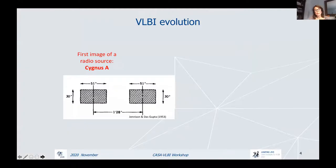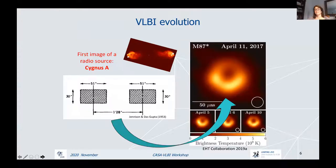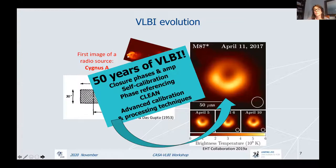So this is the first image of a radio source that was ever produced. This is Cygnus A, if you remember, it's very famous. It was produced by Jennison in 1953 with one of the first connected interferometers. But from this image to this state of the art image of the event horizon of the supermassive black hole in M87, 50 years have passed of improving and advancing the calibration and the processing techniques.